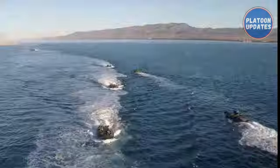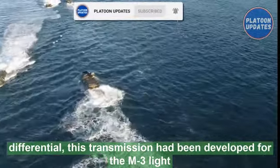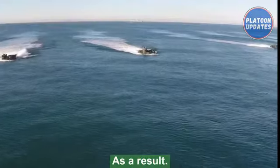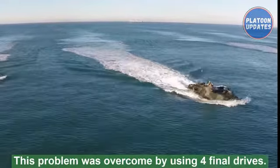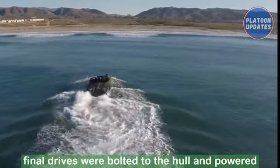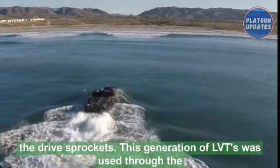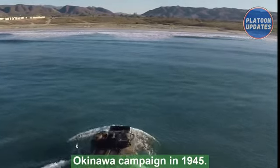The transmission was a 5-speed manual shift Spicer that incorporated a manually operated steer differential. This transmission had been developed for the M3 light tank. As a result, the transmission was too narrow for the LVT. This problem was overcome by using 4 final drives. The internal finals were bolted to the transmission differential gear case and supported by 2 mounting yokes. The external final drives were bolted to the hull and powered the drive sprockets. This generation of LVTs was used through the Okinawa campaign in 1945.